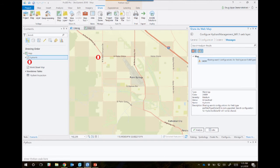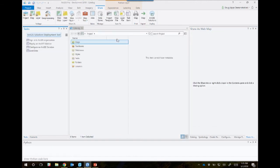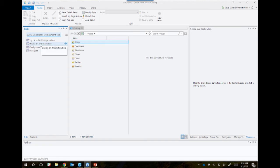Let's take a look at another way to get started in Pro using templates. So the solutions team has created an add-in. It's called the ArcGIS Solutions Deployment Tool. It has a series of tasks that allow me to go through the same steps that we did, but it takes care of a lot of that legwork for me.